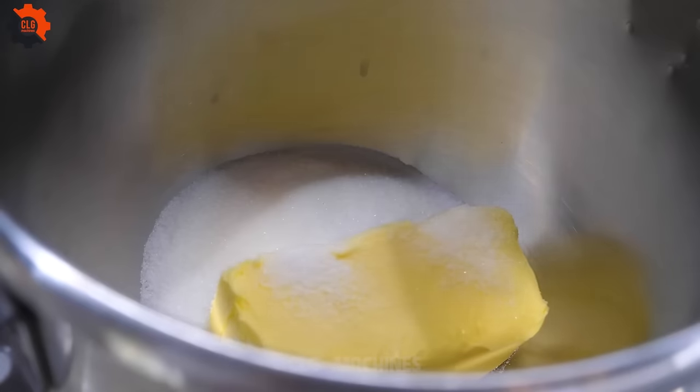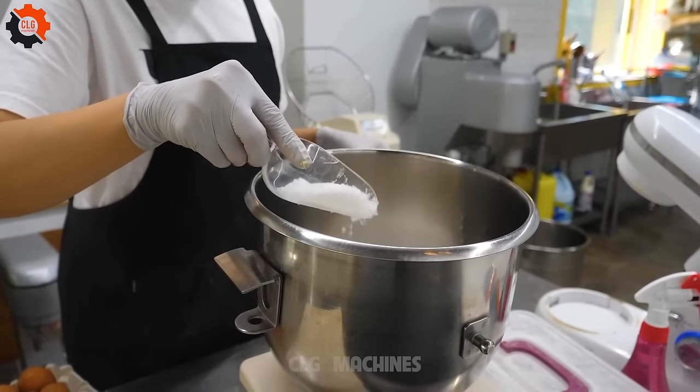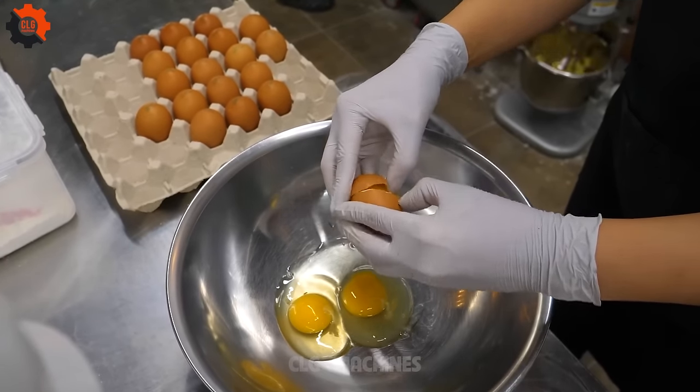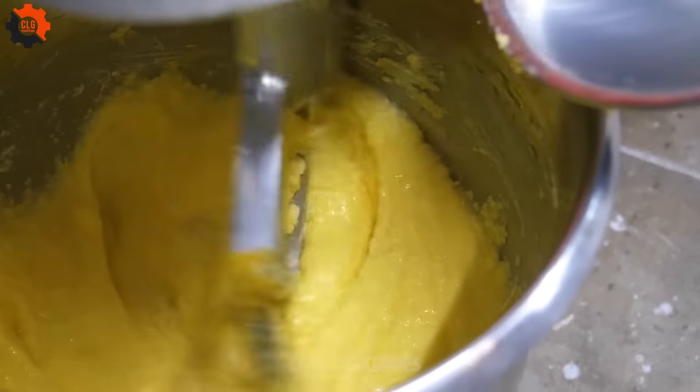Hey there, kitchen adventurers! Ready to embark on a culinary journey that's as delightful to make as it is to devour? Picture this. Golden corn cakes, each one a tiny masterpiece of flavor and cuteness.